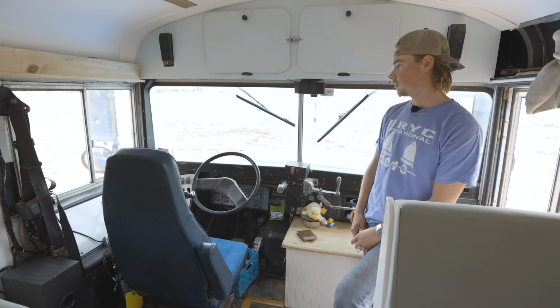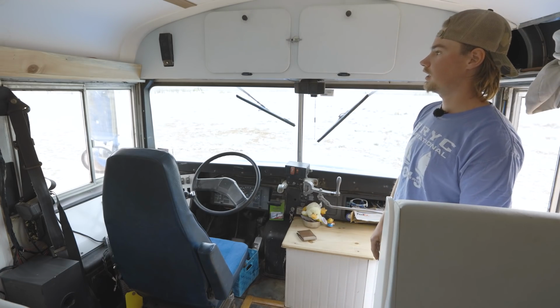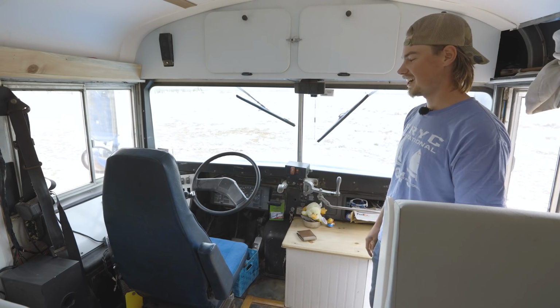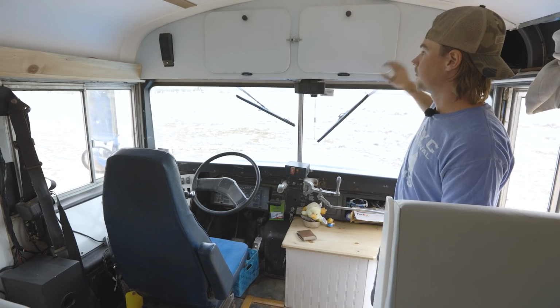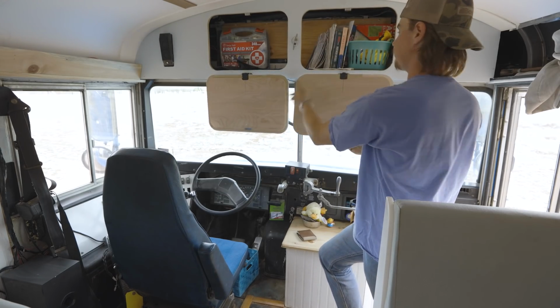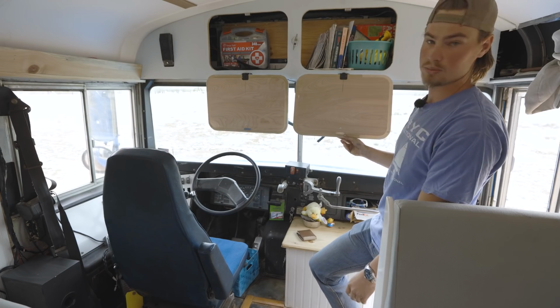And as we move up top here, we put in a speaker system, just because driving gets boring without music. And so we have that built into the cabinets up here. And up here again is just additional storage. We have our first aid kit, a bunch of maps, flashlights. This is kind of just the easiest grab and go spot.